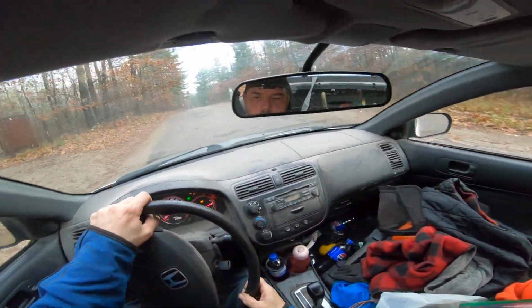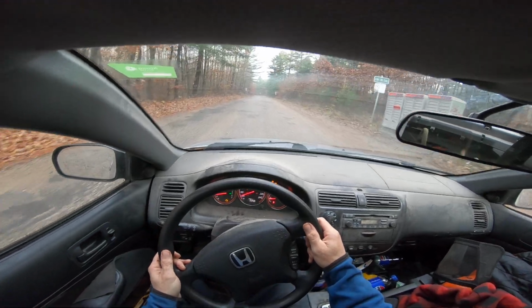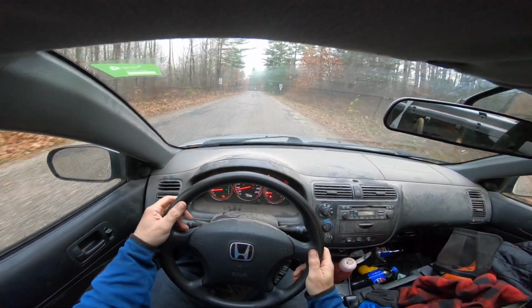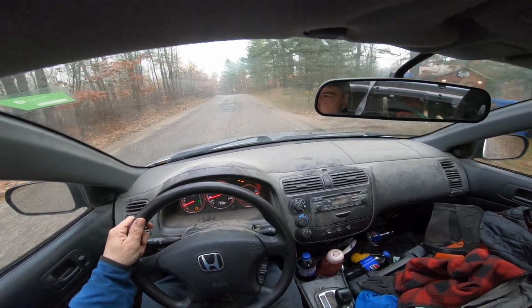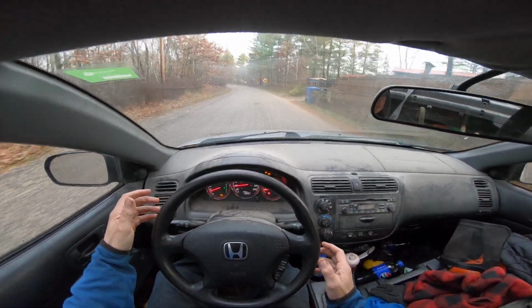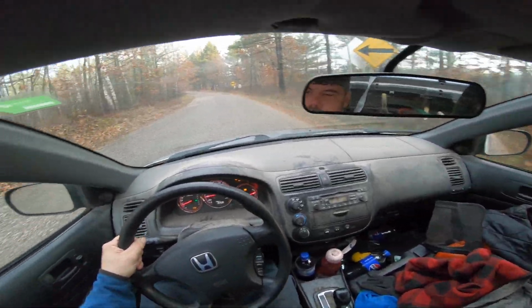Pothole. Thought I was gonna miss it for sure. Steering okay? Hope so. Yeah, no, it's okay. I hit pretty hard on that one.